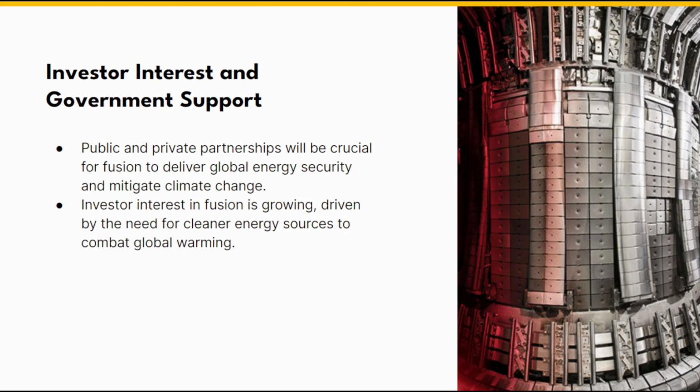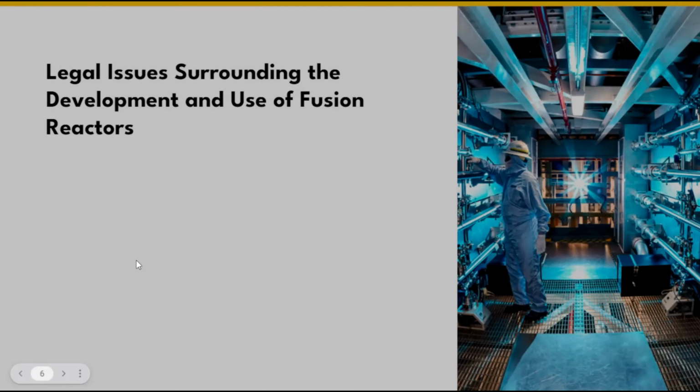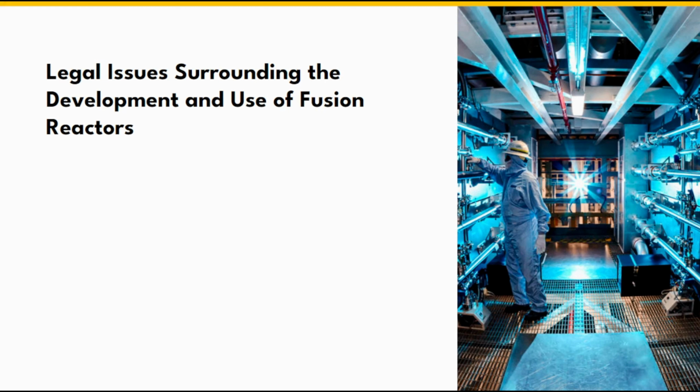So, like I said, investor interest in fission is growing, driven by the need for cleaner energy sources. We need to find ways to make nuclear energy commercially viable and to scale up the production in a way that it is accessible for anyone, not just in labs. So I should mention that there could be some legal issues surrounding the development and use of reactors. For example, there should be safety concerns about the safe disposal of nuclear waste and the potential for the reactors to be used for military purposes, which could pose a threat to global security.